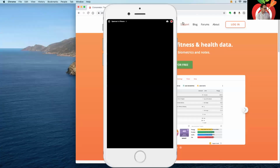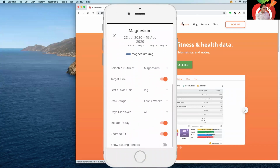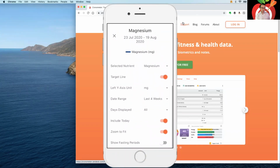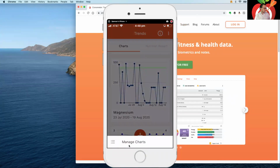So that's super handy. And if you scroll to the bottom, you'll have all your options. You can check those out and enable and set up your charts exactly how you like. And you have access to all the charting options that I described on the web. You can do all the things on the web on the mobile app too.